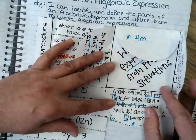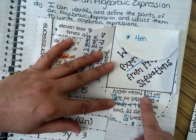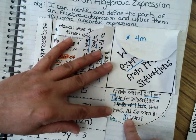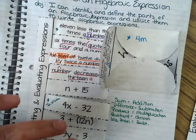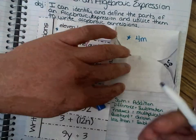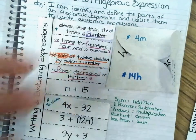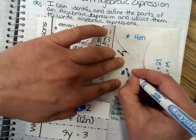For this one here, where Angela earned $14 per hour for babysitting a family of 4 kids, how much does she earn in H hours? It literally would have just been 14H with a dollar sign. Whoop whoop.